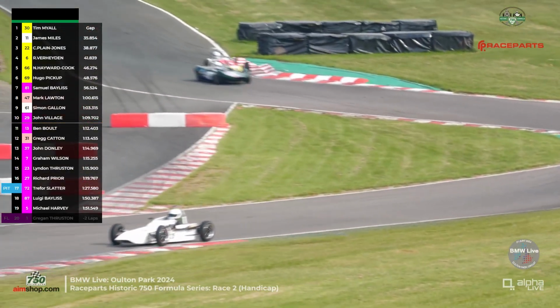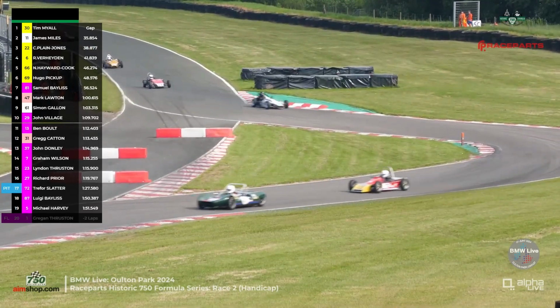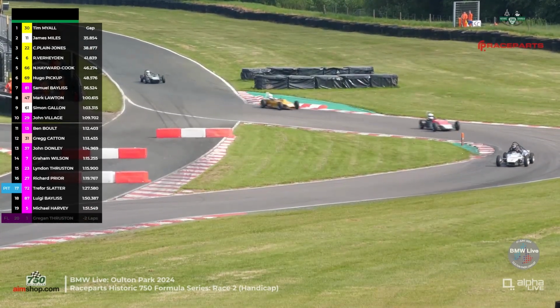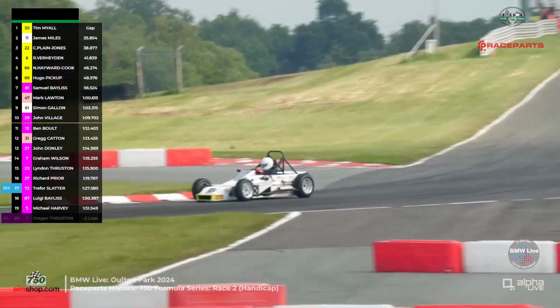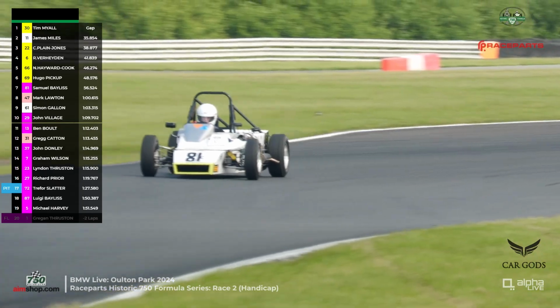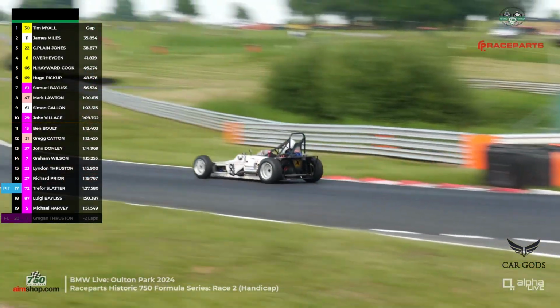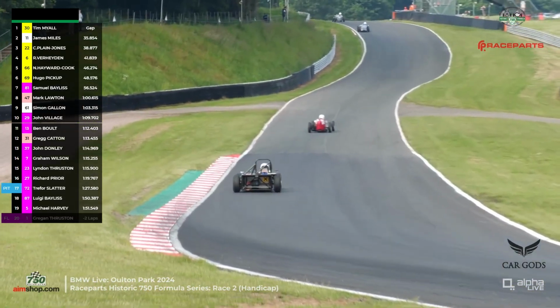So we are most of the way around the penultimate lap of this race. We've still got a good fight going on, including Greg Catton, but Lyndon Thrushton, I noticed, has sort of dropped back from Catton, so he's not going to be winning this race, I don't think. But this is the man you think might have a chance. I could see Sam Bayliss through Knickerbrook corner then.